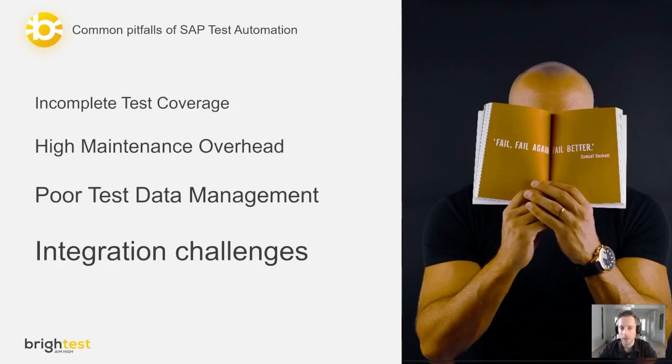Then we go to the high maintenance overhead. Test scripts require ongoing maintenance. Automation is not always the silver bullet. This can become time-consuming and costly when done wrong, especially when changes to the SAP system are frequent, which they are now in SAP S/4HANA Public Cloud.